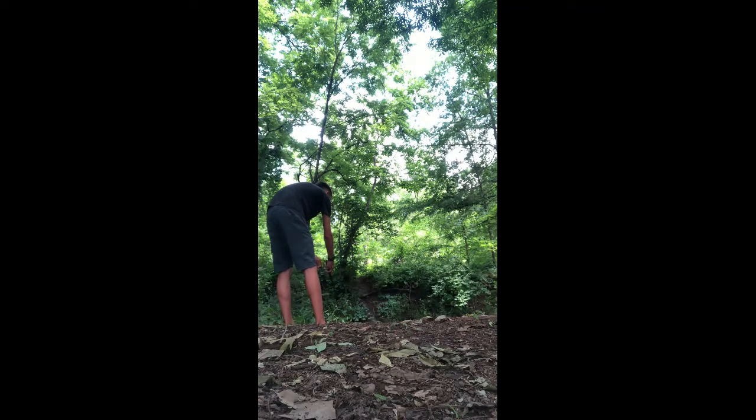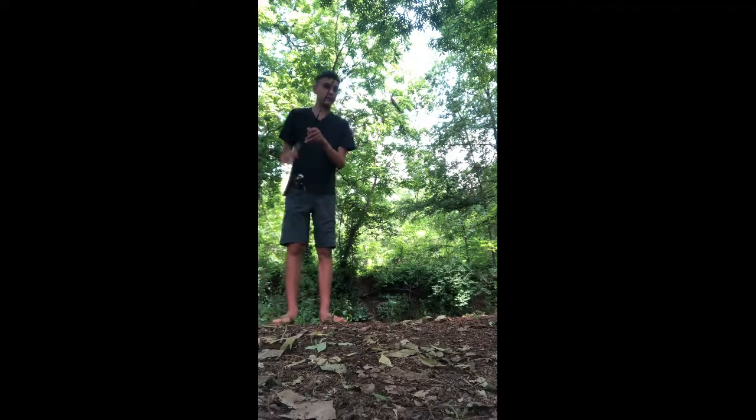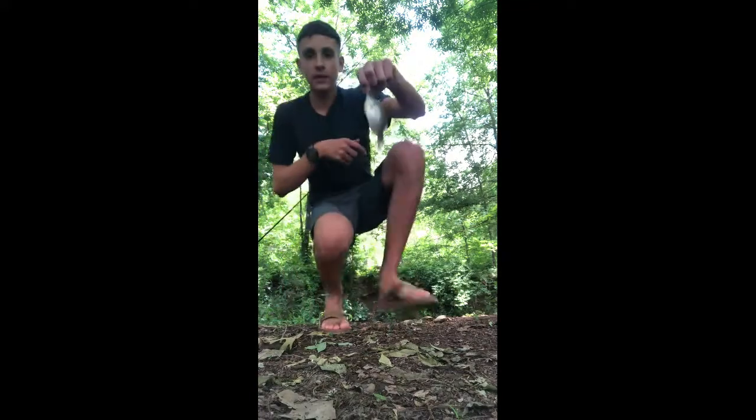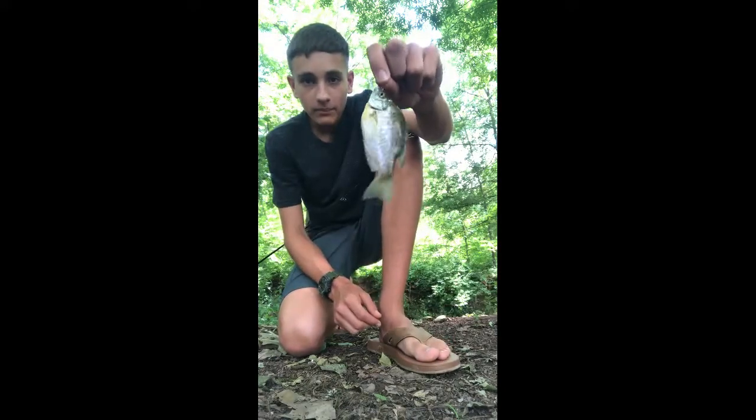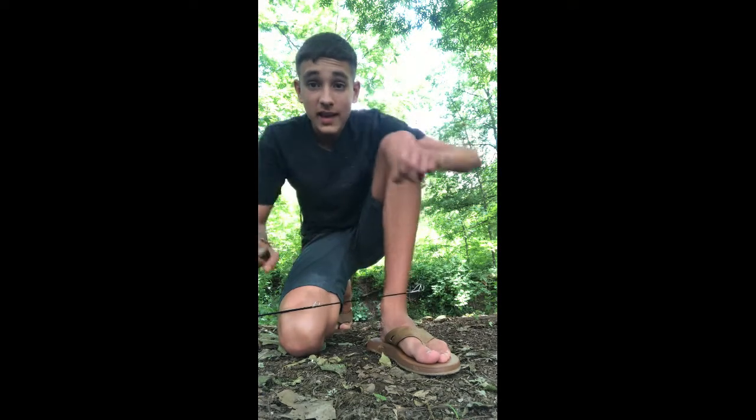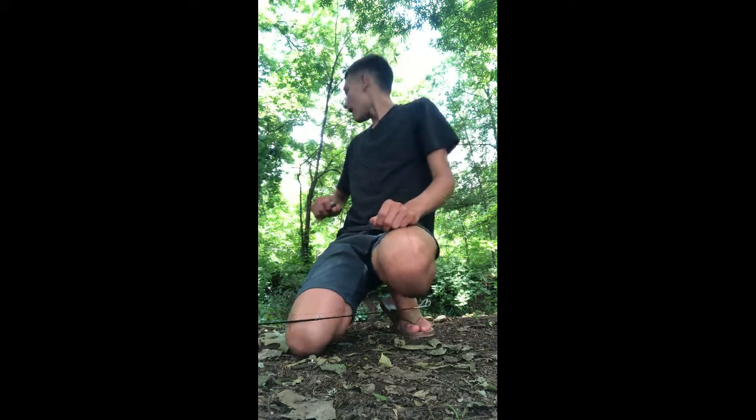Ooh, got it. Oh, big. I saw him and I got him. This is a big bluegill. Sorry I can't catch any other fish for you guys. But yeah, nice chunky bluegill. Let's move on, since I caught a fish at this spot. Let's move on to the next spot on this Aspen Grove Creek.